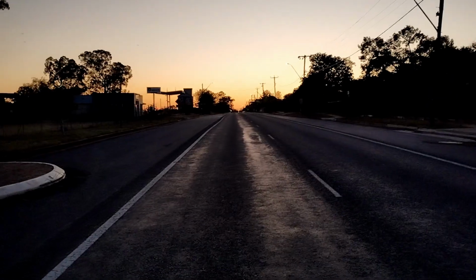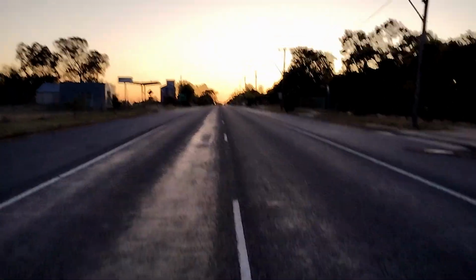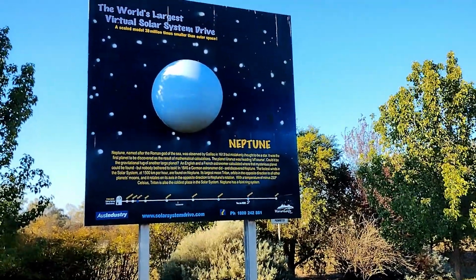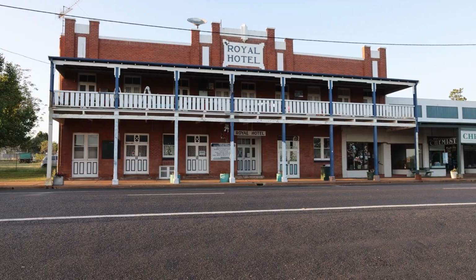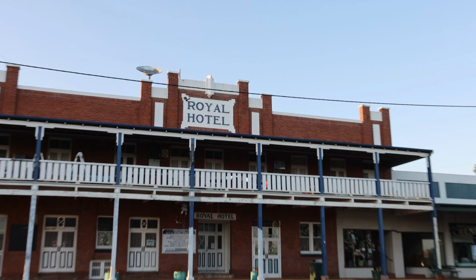That's the way to Newcastle, actually. Among other places, you'll be able to turn off, go up to Coolah, Mullaley, Curlewis, Gunnedah. I don't think the Royal Hotel operates as a hotel anymore. It looks to be accommodation.